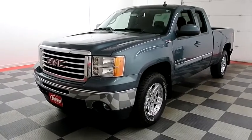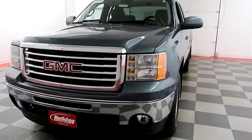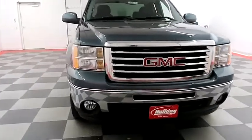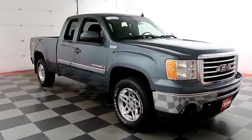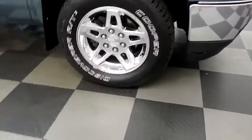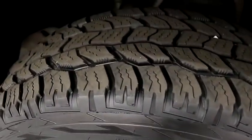Today we're going to take a look at a 2009 GMC Sierra. Stock number is 17G1169B. Starting right away up front, you have factory fog lamps and easy access heavy-duty tow hooks. A look down the passenger side, you have chrome wheels. Looking at the tread on the tires.